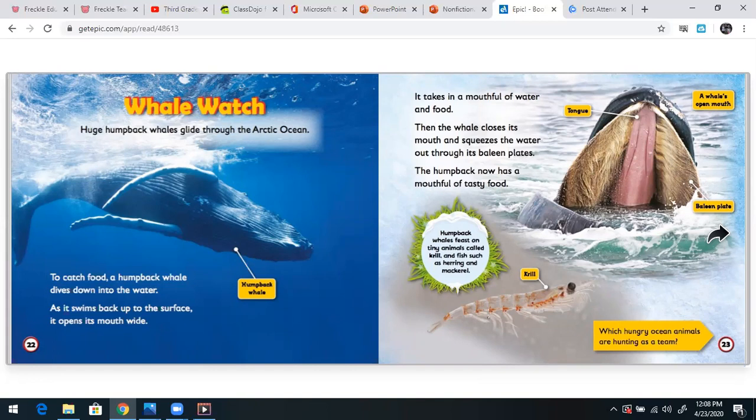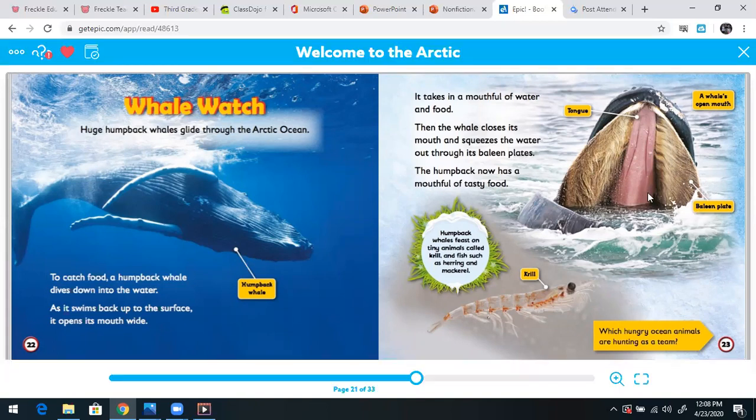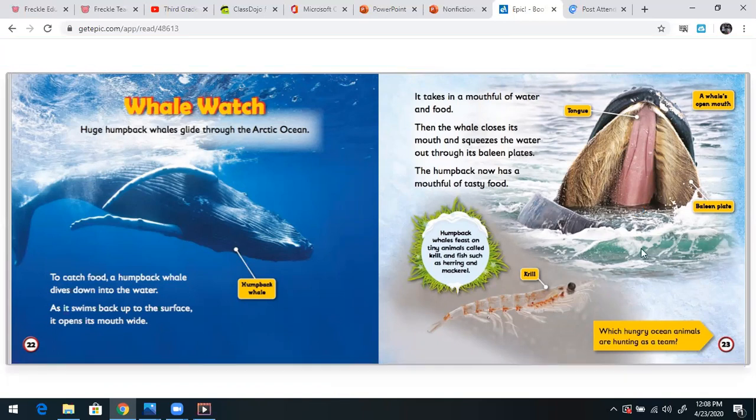This is another great illustration. Look at all of the details there. It really helps you understand.